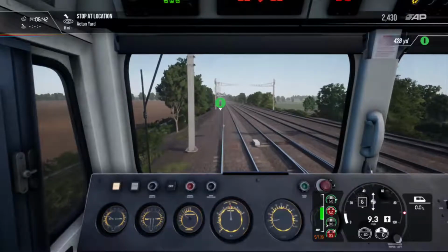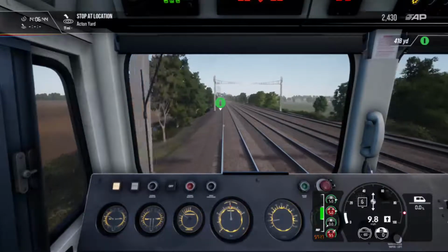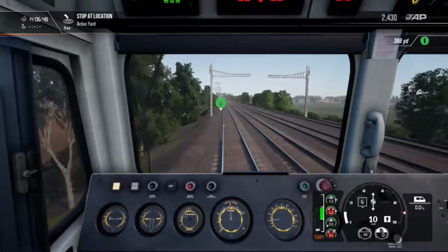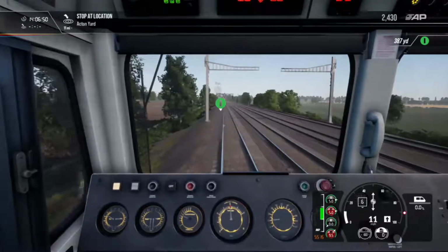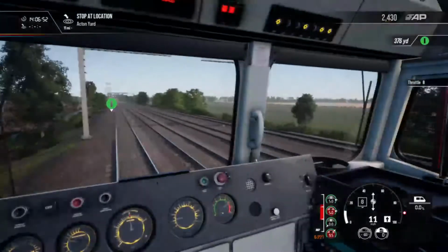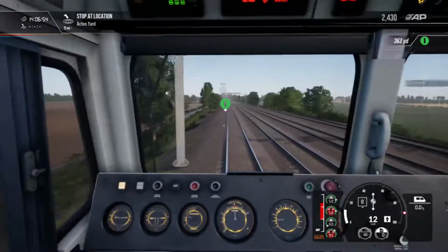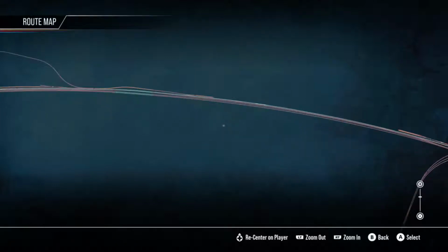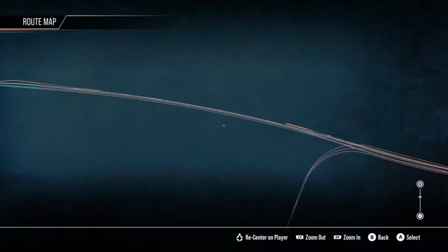I want to go about 20 miles an hour. I just want to keep moving forward, but not so quickly that we can't slow down in time for a red. Ooh, excuse me. All right, so that's clear.